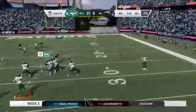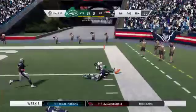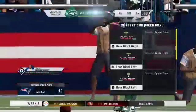Instead of running, Darnold's going to throw this thing. Caught here by Bell, and he will get into the end zone. It's another touchdown. This thing is ugly.